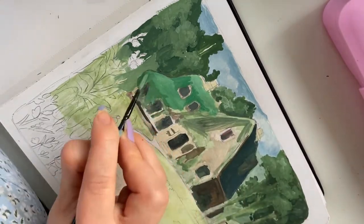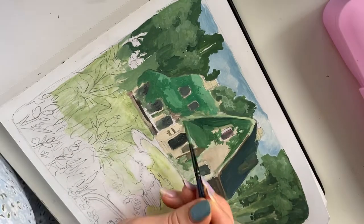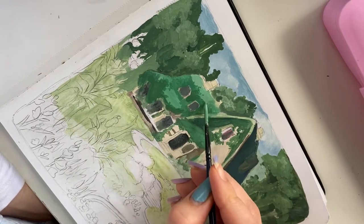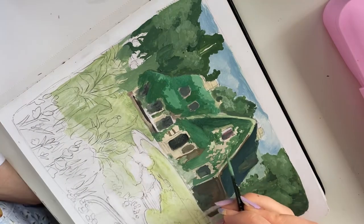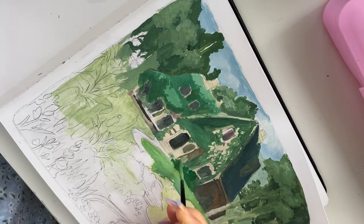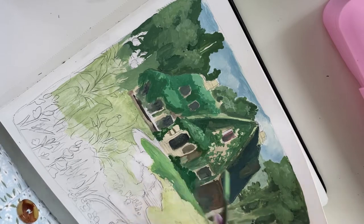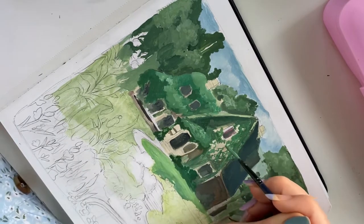I really want to do more nature studies in the future because, one, this was really fun and relaxing, and two, I literally hate painting flowers in oil painting. I hate it so much. But anyways, yeah, this was relaxing.